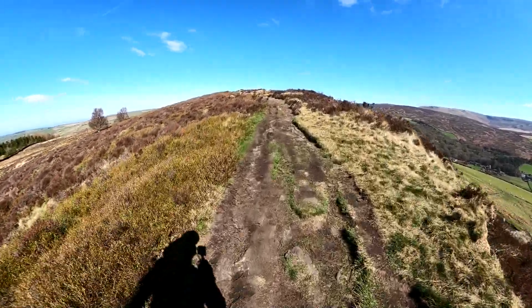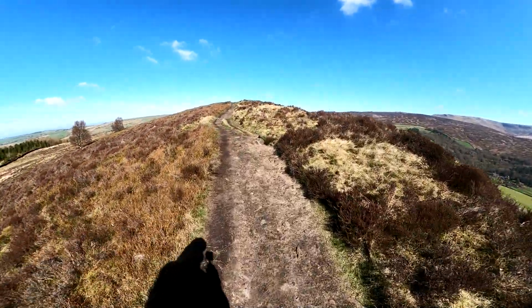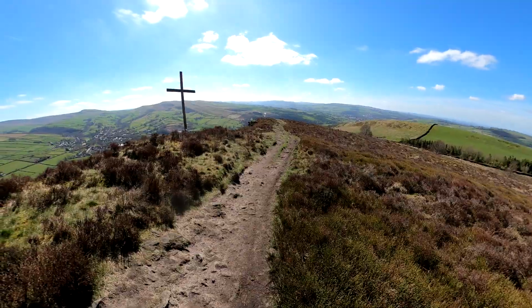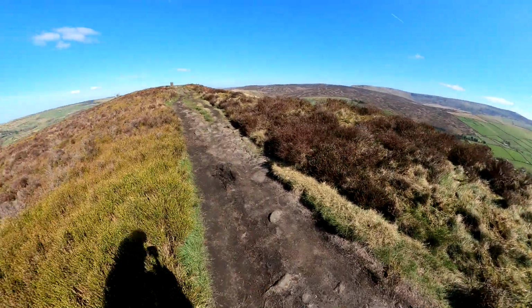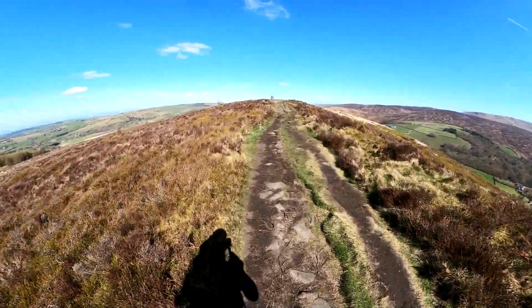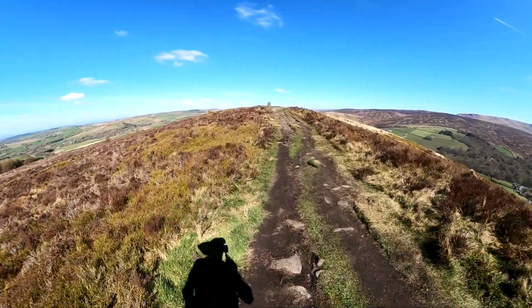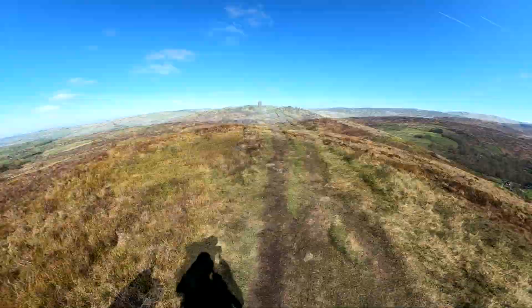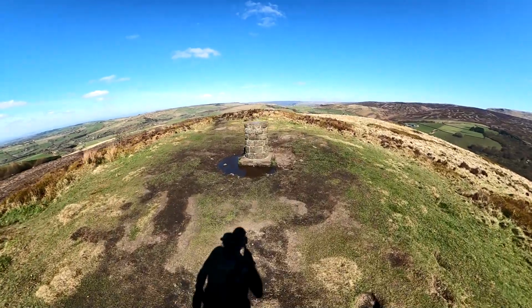Approaching the summit of Lantern Pike. Summit of Lantern Pike. Cross there for some reason. Here's the cairn, trig point, whichever. In theory the path goes down that shoulder, which is where I'll be going back.